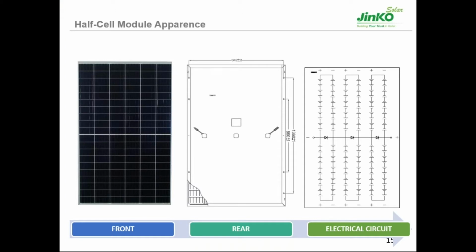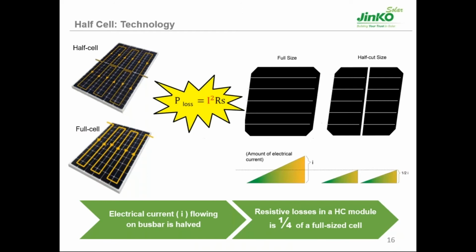Half cell is a new concept where we are going to actually cut the cells in half. And here you can see the front of the panel, then the back, where the injection box is located in the middle, and also the electrical circuit. From the electrical circuit, you can immediately understand that we don't have 9 amperes in the circuit anymore, but we have 4.5 in the up zone and 4.5 in the down zone. Just to be more precise, on the left, you can see the 2 different panels working. By cutting the current in half, we are going to decrease the losses dramatically.